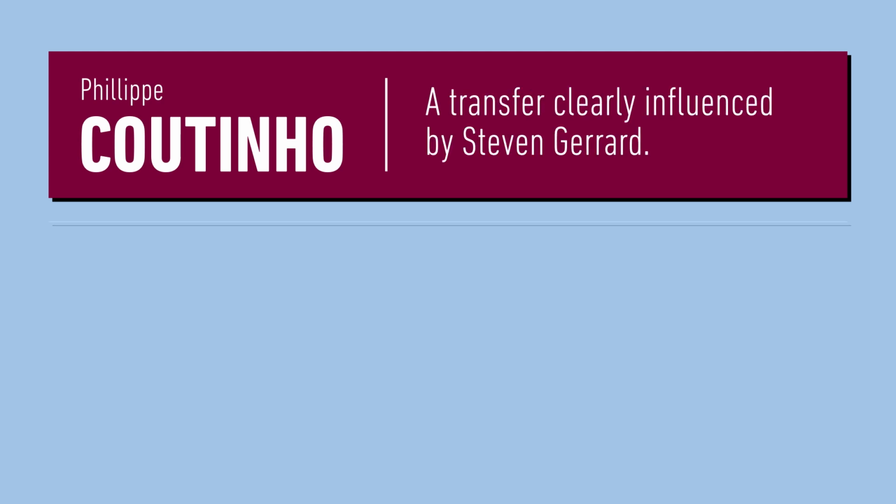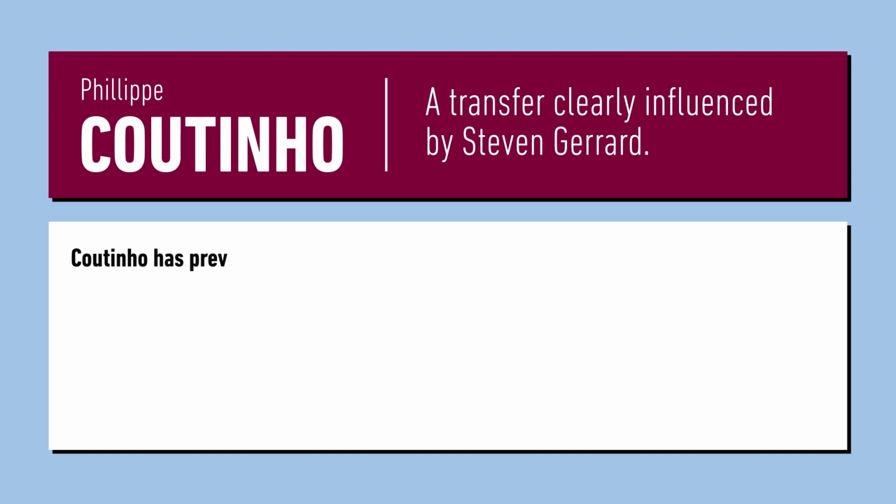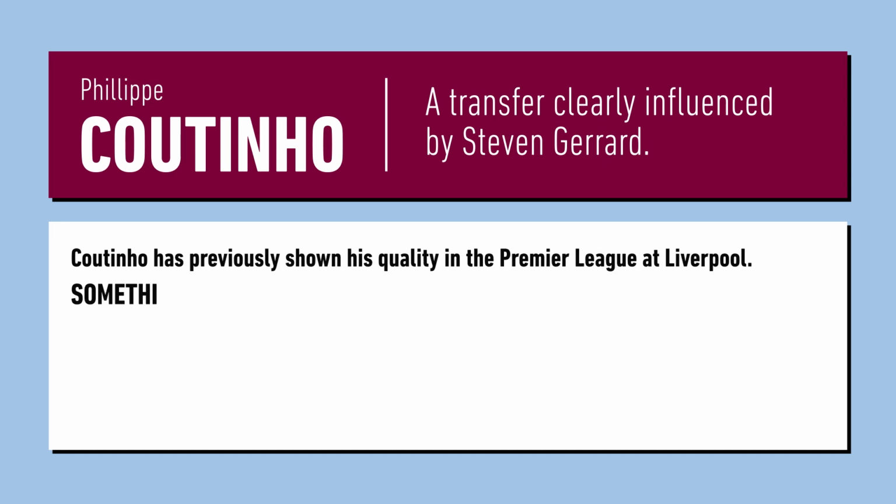But the marquee signing in January has been Philippe Coutinho, a transfer clearly influenced by the appointment of Steven Gerrard as manager. Now, we already know how good Coutinho can be in the Premier League from his time at Liverpool, but there's something else that will change on the pitch when Coutinho is playing.